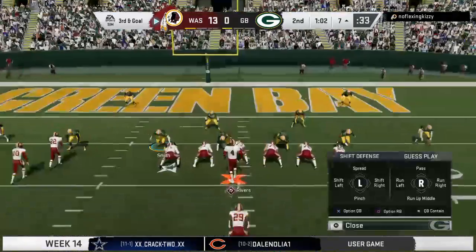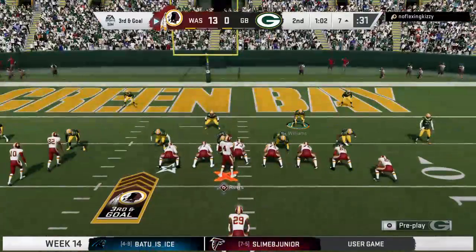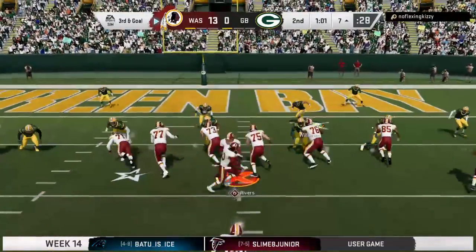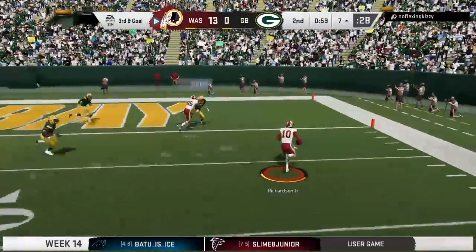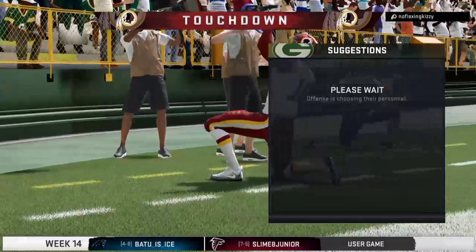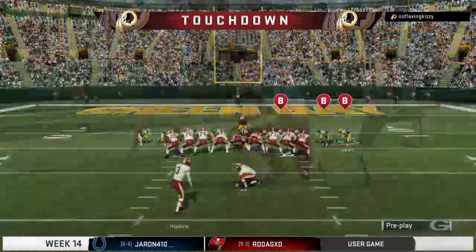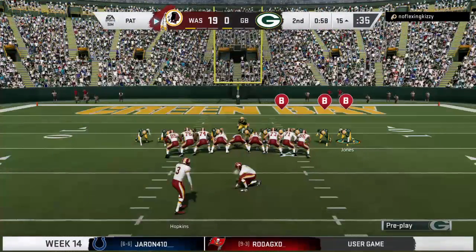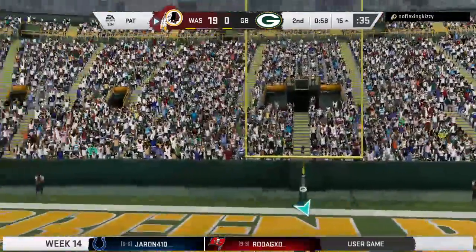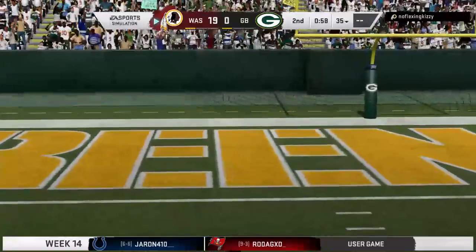The Redskins on 3rd down. Just 1 for 3 thus far. This is 3rd and goal. 3rd down, and they're going to try the jet sweep. And he takes it in. Touchdown, Washington. Paul Richardson, his 5th touchdown now on the year. And the Redskins are able to stretch the lead out further.